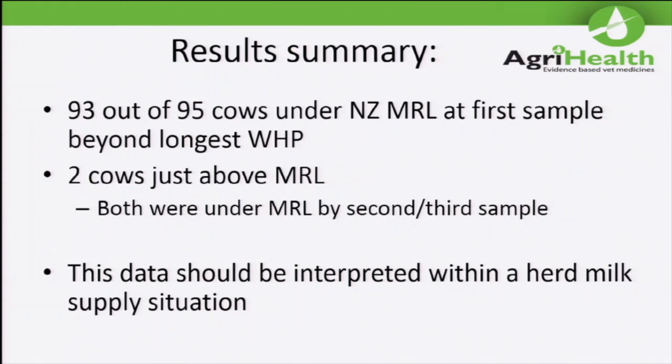So in summary, 93 out of the 95 cows involved in the study returned a test at the first sample beyond the longest withholding period that was below the MRL, while 2 cows were above the MRL for one of the actives in their products. And these cows were below the MRL at the second and third sample.